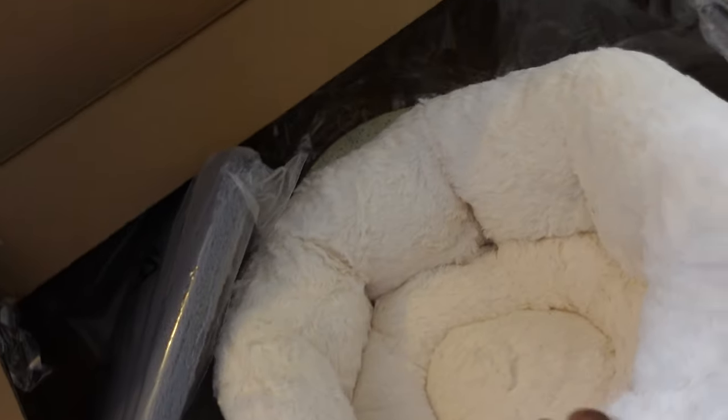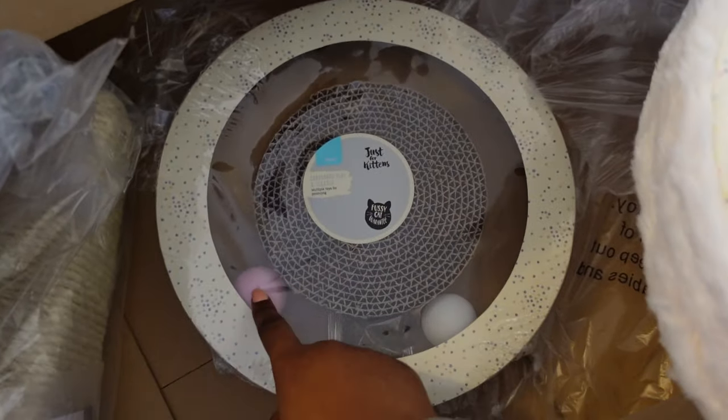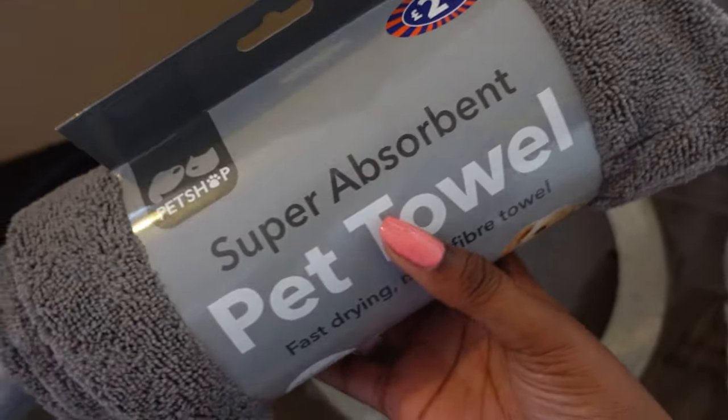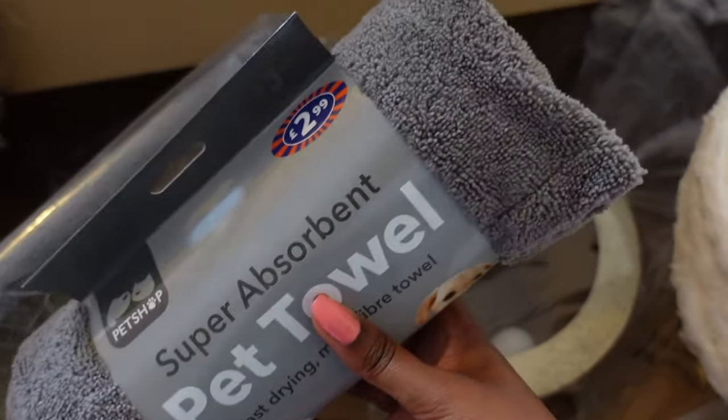This was another bed that I got for him. A tunnel to play with. A scratching post, or scratching board, with some balls in. A towel in case I have to wash him. And I don't know about the flea situation yet, so we'll see when I get in. But this is just in case I do have to give him a bath.